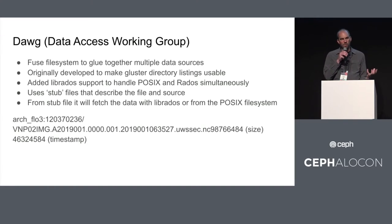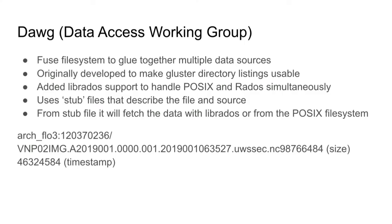Because we're putting all of our objects in RADOS and our science team doesn't really know what an object store is, we wanted a way to provide them POSIX access to all these files. So we developed this FUSE layer, which has a stub file. The stub file is shown right here. And all it says is, hey, this file is at this archive we call ArchFlow 3 with this path. Here's the size and the timestamp.